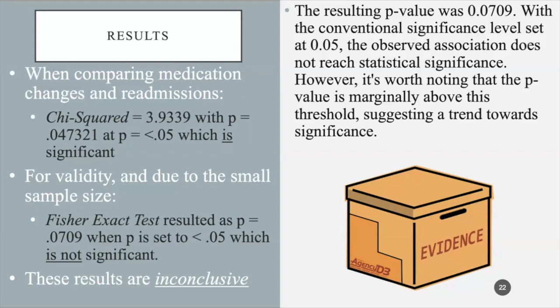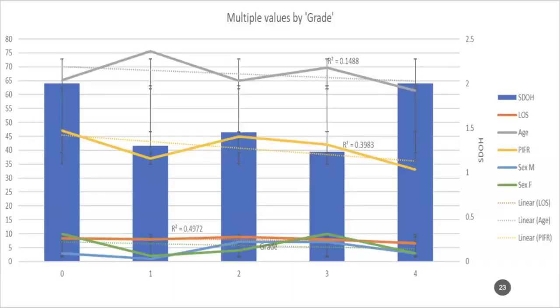These patients are using their inhalers appropriately. So we'll call it not significant at this point based on our Fisher exact, which we use for a smaller sample size. I'll state these results are somewhat inconclusive at this point, but I still feel like they're pointing in a good direction. The resulting p-value is 0.07, with the conventional significance level set at 0.05. The observed association does not reach statistical significance. However, it's worth noting that the p-value is marginally above the threshold, suggesting hopefully a trend towards significance. That's not to say it's not significant. It's just saying that based off what we have here, we can't say 100%. Yep, PIFRs are the only way to go.